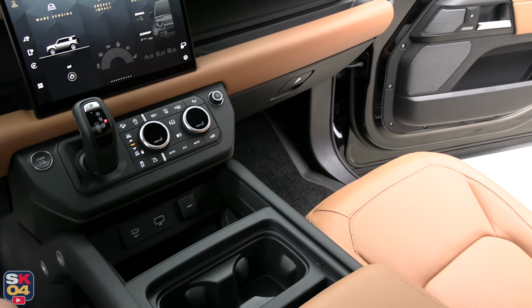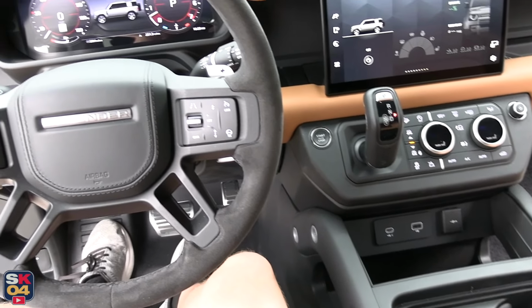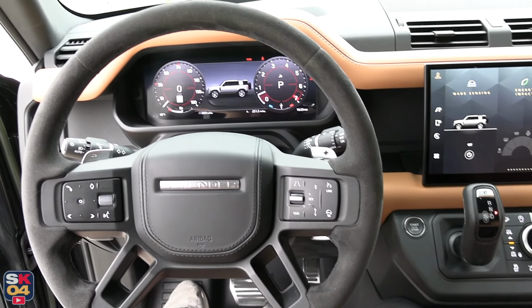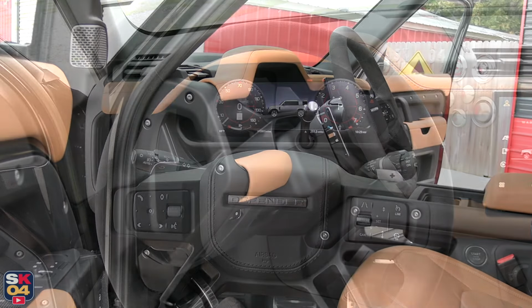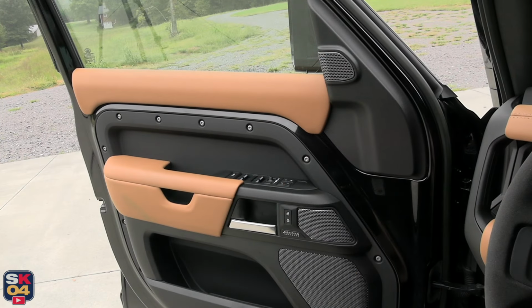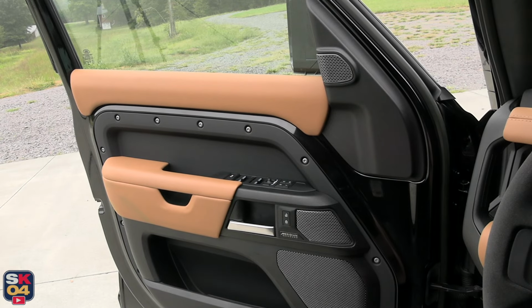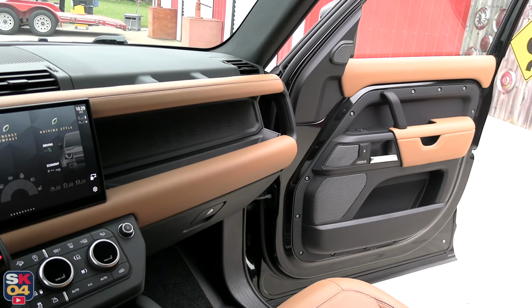The width of the dashboard is completely open, with the exception of the area behind the instrument cluster, allowing for additional flat surfaces to set things. The outer edges of the dashboard serve as grab handles. With the optional cold climate pack, you get a heated windshield, heated washer jets, and a heated power wash system.